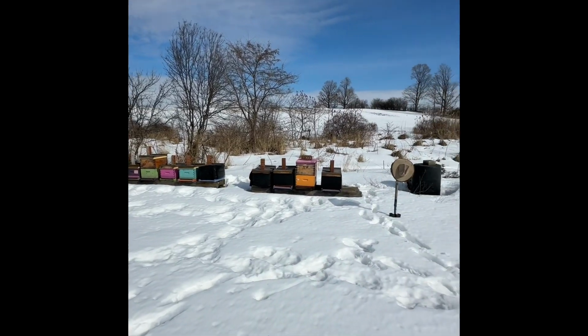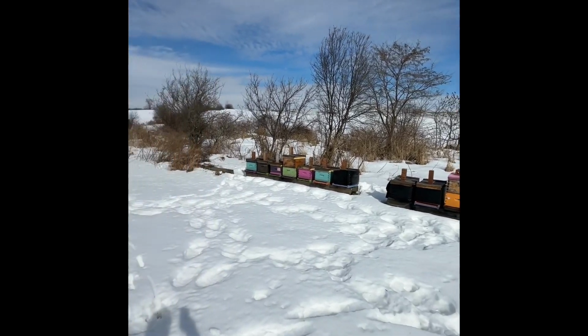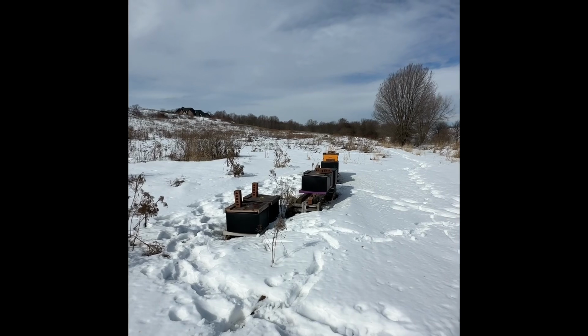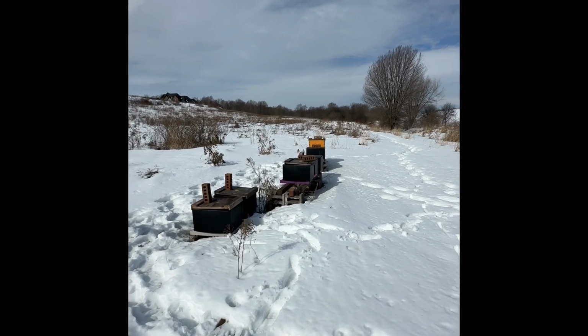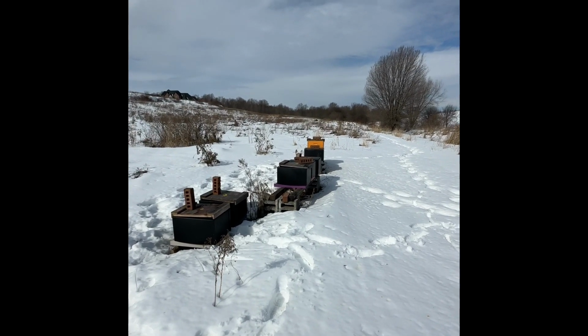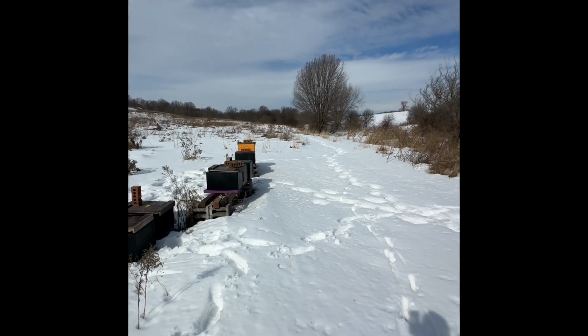The people that own it now are lovely people and allow us to keep our bees here. There's about 40 colonies, or I think there was about 40 colonies going into winter. It's a beautiful place. They've got their new home built and they're all moved in. But today I thought I'd pop out here. First time I've even come back since the fall, since we put them away.